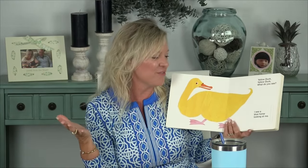So "I see a yellow duck looking at me." And so do that little expectant waiting there. See if he'll fill it in after he's familiar with the book and you've read it 50 times so that he's really familiar with it. See if you can get M there. All right, so those were my best activities for targeting bilabials with toddlers.